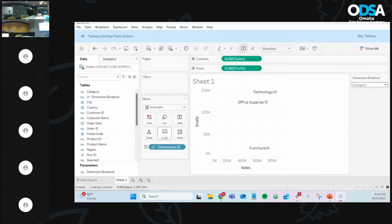Detail is kind of tricky because sometimes it just adds it. Most of the time we use it just to add additional things in our tooltip, but it has to be able to group by it too. So it'll also group by those different things as well.